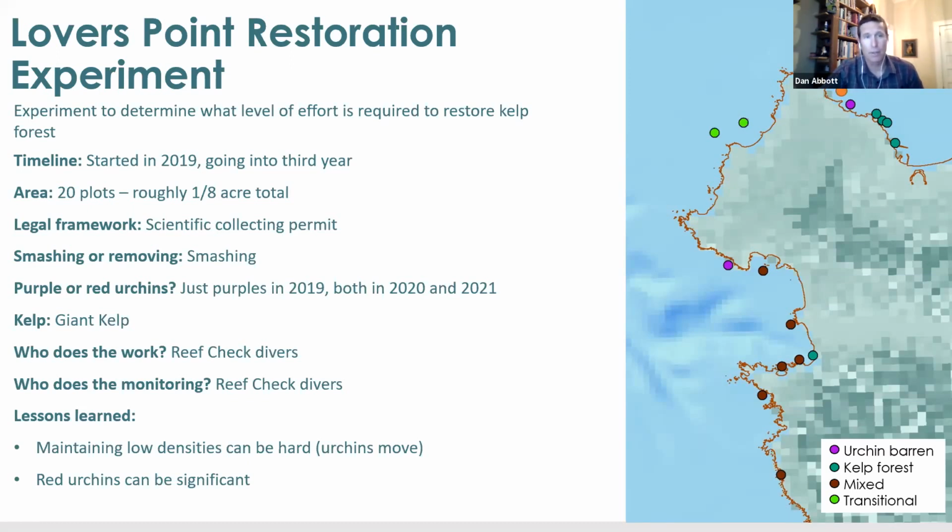We were allowed to smash. In the beginning, we just smashed purple urchins. In 2019, the first year, we cleared all the purples, but by the end of the year, the plots were just covered in red urchins. So the following year, we amended our permit to get permission to remove reds as well. We did all the work. We did all the monitoring.